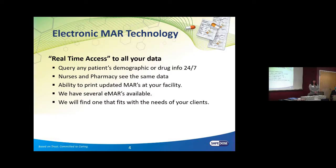Another thing with the EMR is they can take a picture of all your clients, another security measure for you. We also cover how you're training your individual staff on medications. We just want to let you know that with SafeDose, if anything works funny, there's no charge. You can pick the EMR of your choosing, and there is no charge for you to have that. Any questions about EMR?